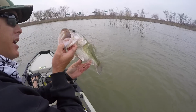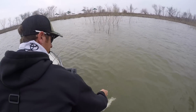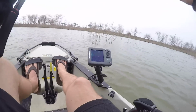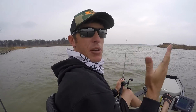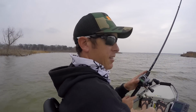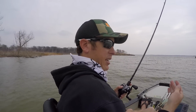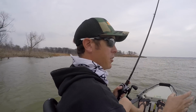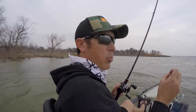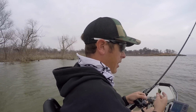I love it when a plan comes together, when you predict something's gonna happen, you catch them. Fish is nice, fat, healthy. I would suspect that's one of these males moving up to make these beds out here. So you can see right there, that big female, the ones you really wanna catch. Water 60 degrees, they're not quite ready yet. If you're catching males like that size in the shallows and you're not catching any big females, you just need to back out to the nearest deep water access point, which would be a main lake point or a creek channel, something like that.